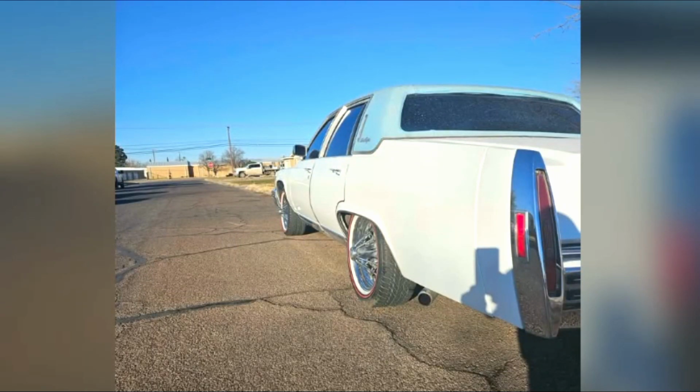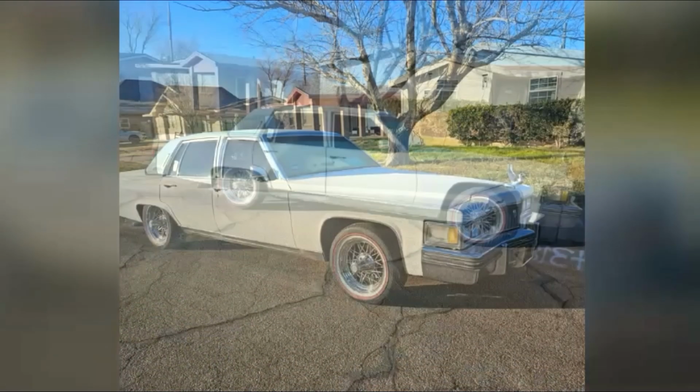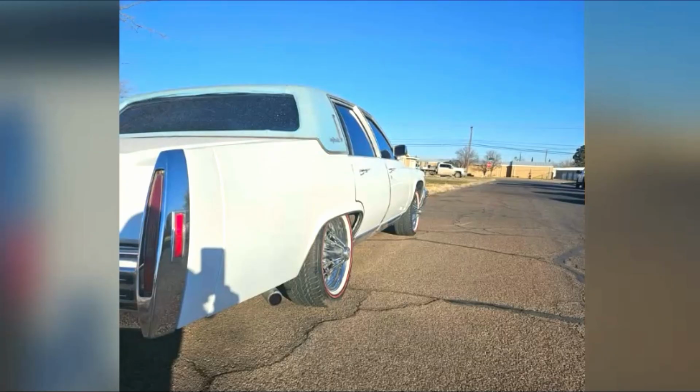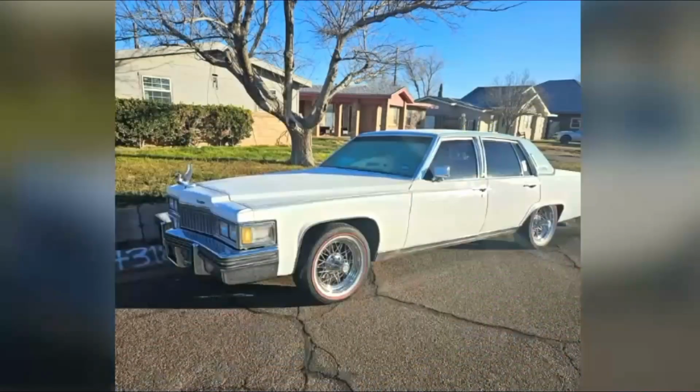The seller does note that it will need a new battery, replacement wheels, and some general TLC. The aftermarket rims you see in the photos won't be included in the sale, but that may be a blessing in disguise. A car like this looks best on its original factory-style wheels, which really drive home the period-correct vibe.